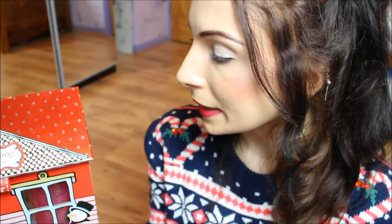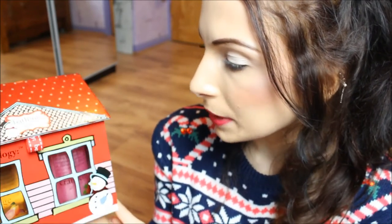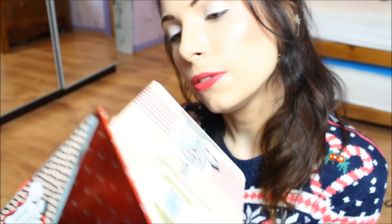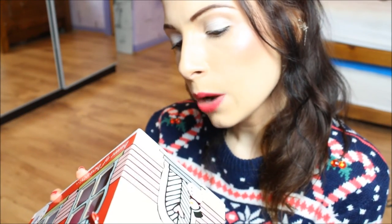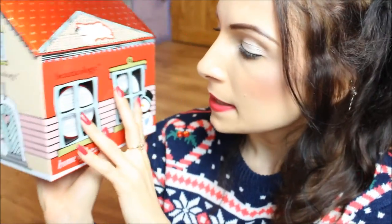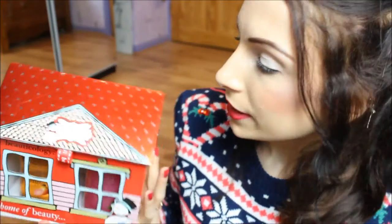This time I picked up the one from Beauticology, from TK Maxx, and what does it come with? It comes with a body wash, shower cream and two body butters. So here you go, two body butters and then one shower cream and one shower gel, and just the whole idea, I think it's really cute and festive.